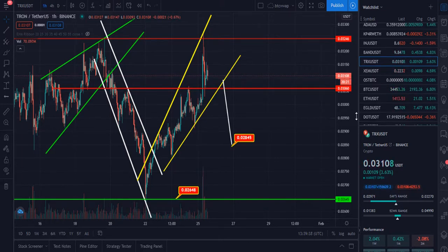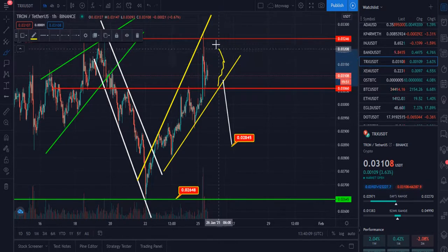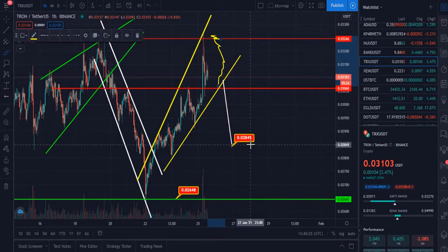This is my last chart, which is Tron/Tether USDT 1 hour Binance chart, and Tron is in this rising broadening wedge. And if Tron breaks this towards downside, then our target will be 0.028. And if this support zone, which is currently at 0.0306, supports Tron, and if we see some pullback, then definitely it is going higher to hit this level, 0.0345. Otherwise, if Tron breaks this support zone and breaks this downtrend line, which is at 0.03058, then definitely it is going to hit 0.02845.